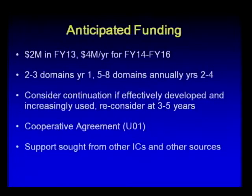Anticipated funding would be $2 million in fiscal 13 as sort of a startup, and then we would anticipate $4 million per year for the following 3 years. We would hope that 2 to 3 domains plus defining the framework structure could be tackled in the first year, and then perhaps 5 to 8 domains annually after that.